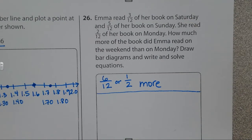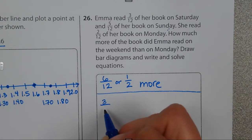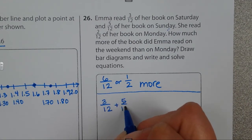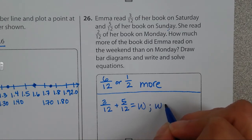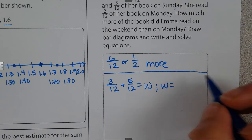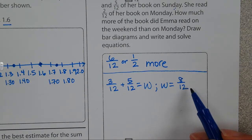So first, what we need to do is figure out how much she read on the weekend. So we need to combine what she read on Saturday and Sunday. So we're going to add, this is our first equation, 3/12 plus 5/12, and that's going to equal, I'll put W for weekend. Her weekend amount equals 8/12, because we just add 3 plus 5, and then the denominator stays the same. So on the weekend, she read 8/12 of her book.